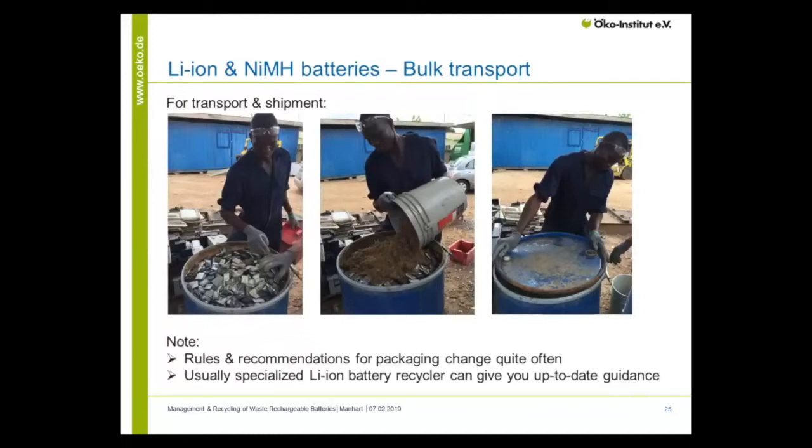You also have to note that batteries, lithium-ion batteries, are quite new in the waste stream. We have had them for more than a decade, for 2 decades, but as a mass fraction, it's still quite new. So rules and recommendations for packaging and transport change quite often. And this, of course, has to do with events of burning factories, of burning waste trucks. So these regulations change very often.